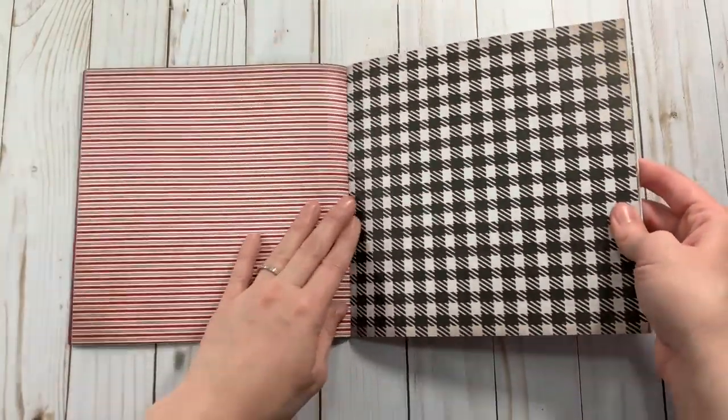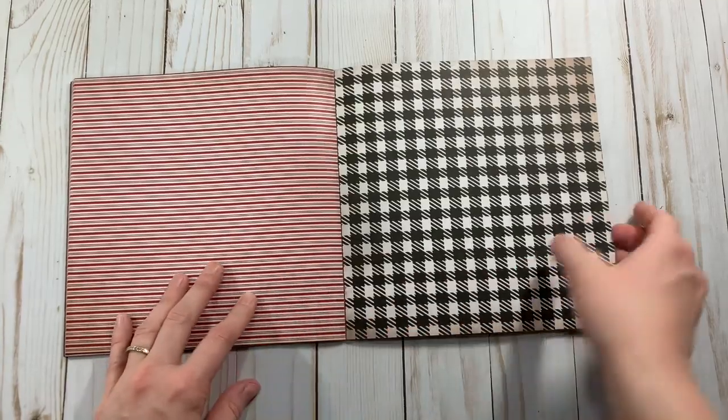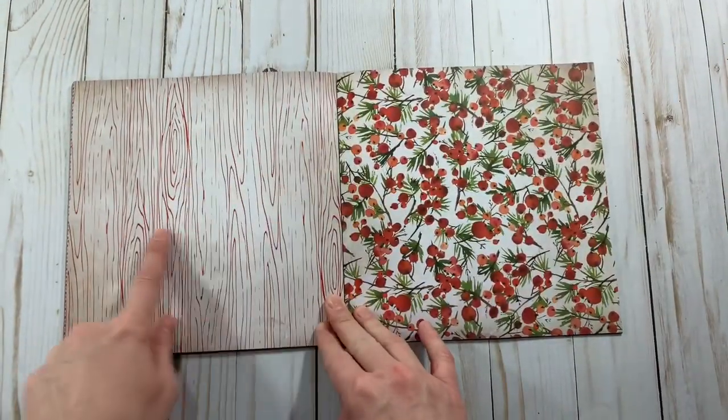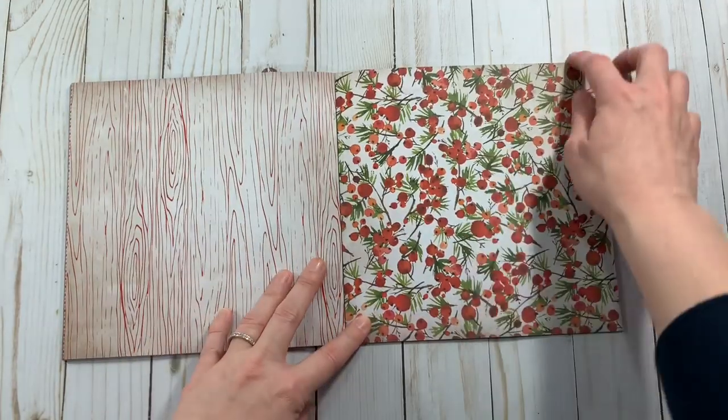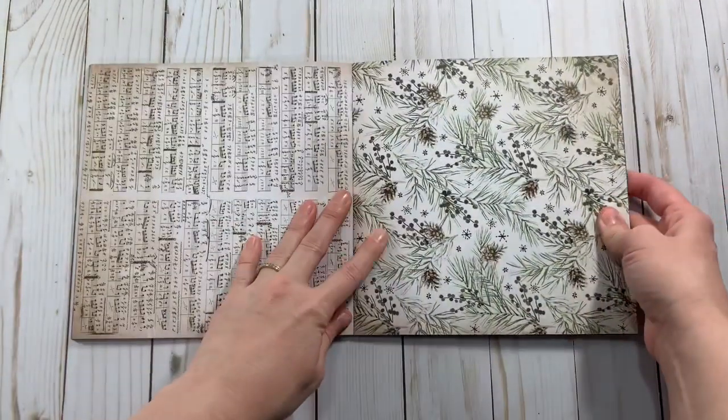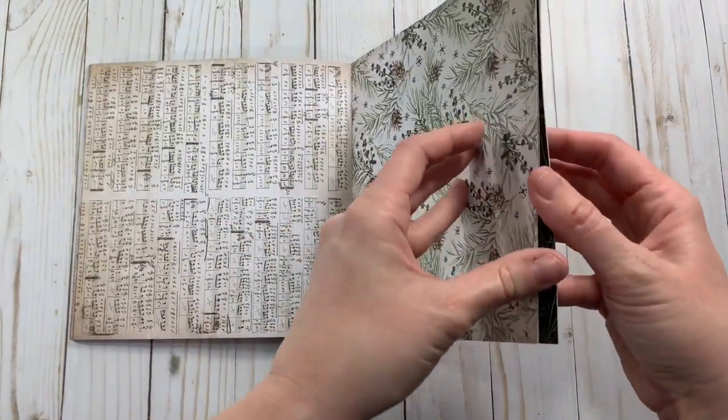It was a lot of dark colors. Really, really pretty. I love this red and white wood grain. That's really pretty. And then this one. Goodness, goodness, goodness. So, so pretty.